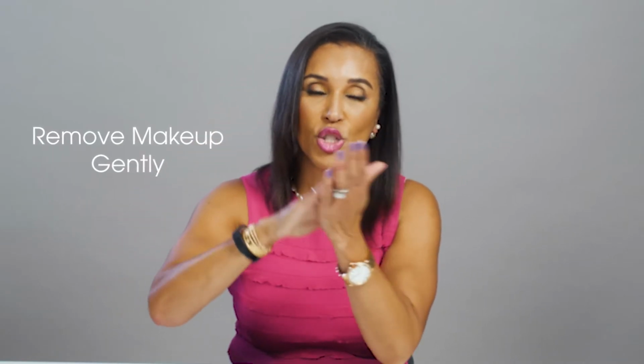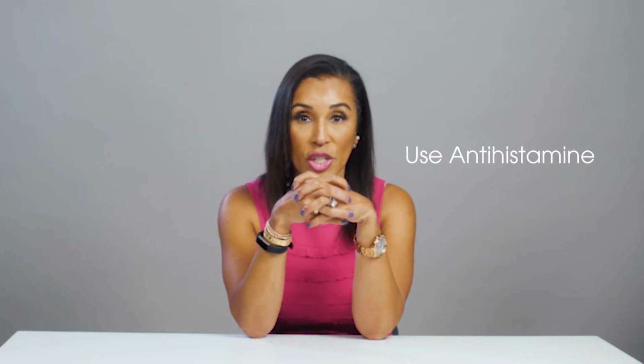If you're a woman like me and you're taking off your makeup at night, you need to take it off really lightly, like a feather, where you're not scrubbing and rubbing, like you're scrubbing or rubbing at a pot, because then your eyes will actually look like a pot. So I tell my patients very lightly remove your eye makeup. If you have allergies, take Claritin, take Zyrtec. Take one of those antihistamines so you're not itchy and you're not miserable.